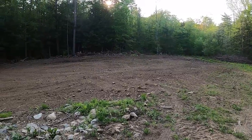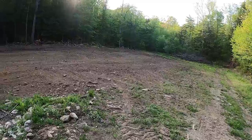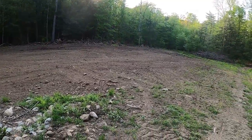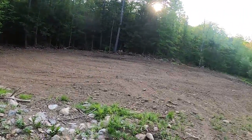So a lot of the rest of this is going to have to be done by hand. We'll just go through this area and pick up all the loose rocks and sticks and stuff by hand and throw them in the Can-Am and go dump them somewhere. So we're pretty much done, finally.